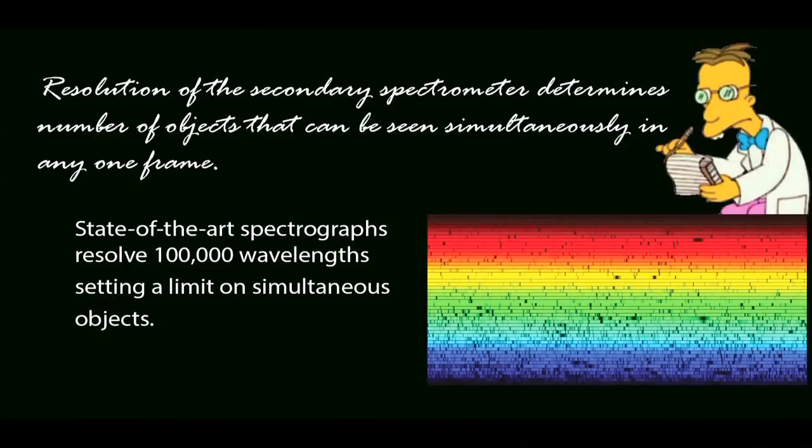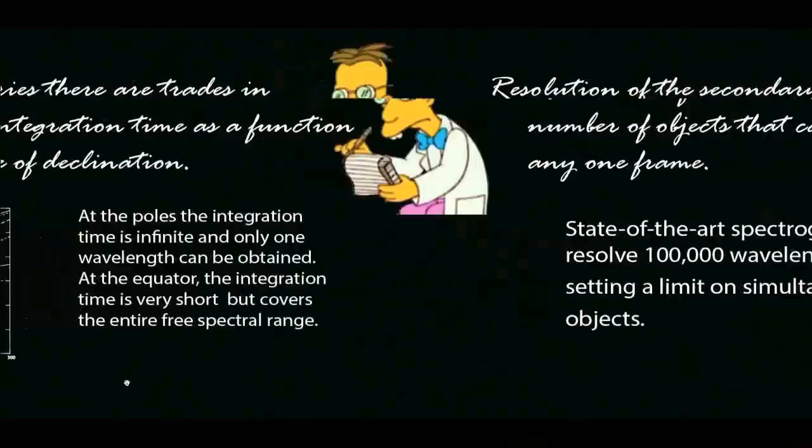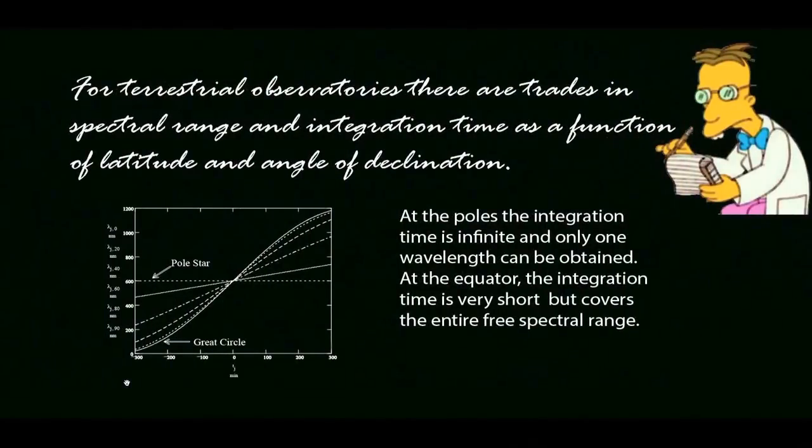I can only see as many stars at once as I can resolve in my secondary spectrometer. Current secondary spectrometers are limited. 100,000 is kind of where they work at the top end. They're trying to get to higher. But that is a limit to how many simultaneous objects I can see at any one time. However, in the course of the night, they'll all transit through, so there'll be more than that limit on the spectrometer. In the same way that you can see a very sharp star pattern if you have a secondary lens in your telescope. It's a small lens, but you see a lot of detail. That's also called conservation of étendue.